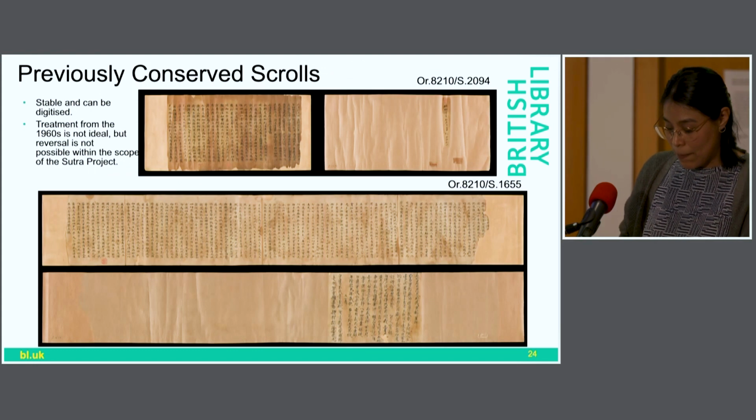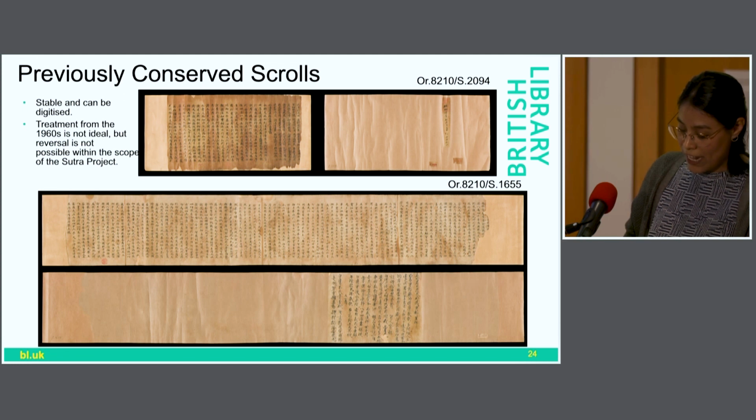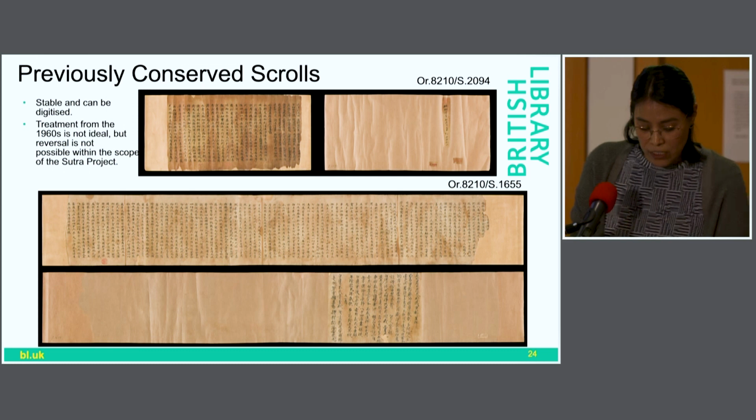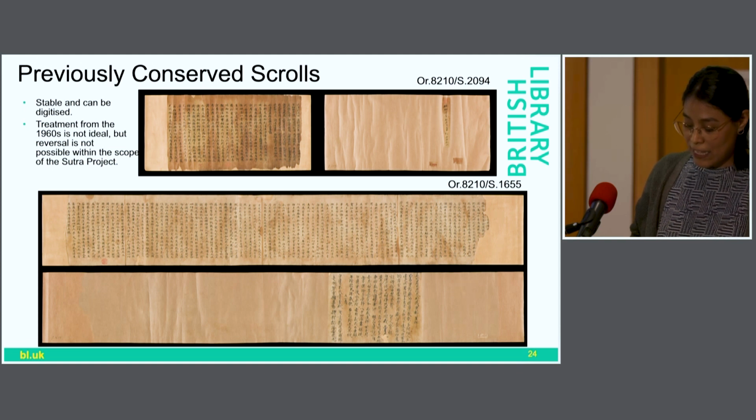One of the most frequent examples we have of doing nothing are these previously conserved scrolls. The Lotus Sutra Project has around 100 scrolls that had been treated previously. We are able to spot these very easily. They typically are either fully or partially lined with a thick graph paper, and sometimes gauze has also been applied. There are two examples, the S2095 and the S1655. Luckily, these examples have cutouts in the linings in order to retain the textual information on the verso. However, we have also seen examples of important historical information, such as the pre-11th century historical repairs being covered by these graph paper linings.